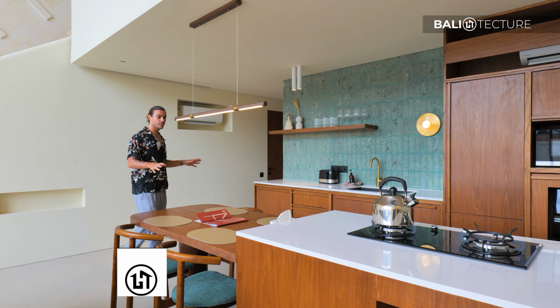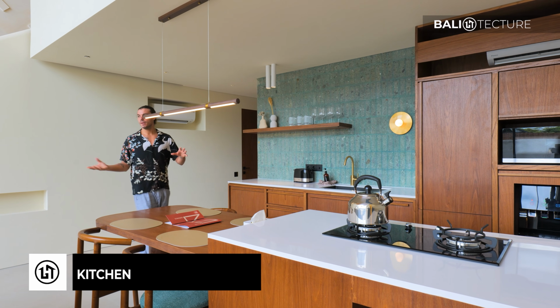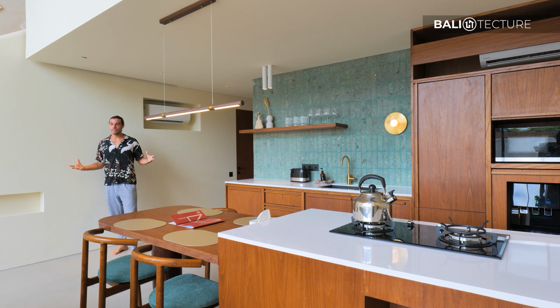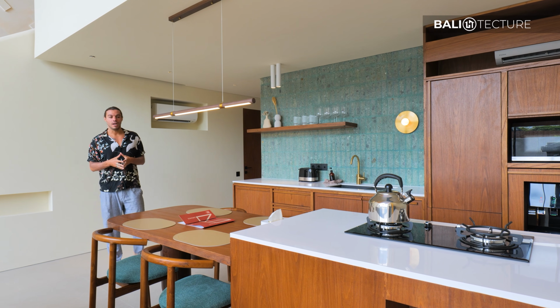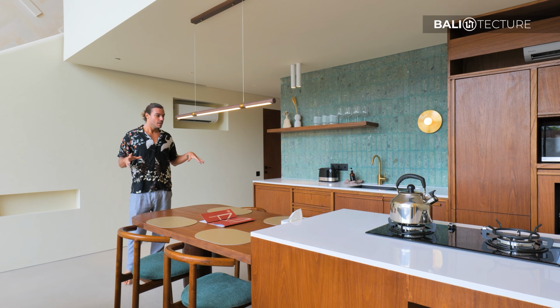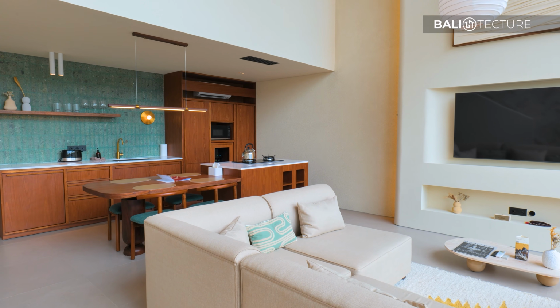So we move now to the kitchen side, and even though the space is really compact, it feels really big. I mean, it's not that small, the house, it's 200 square meters, but being a loft type, you really have a lot of space to walk around.